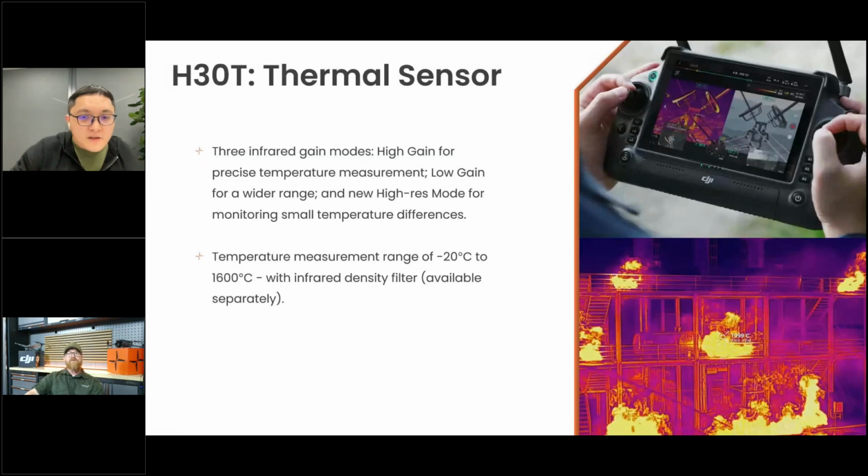With the high res mode, Jack, you mentioned that high res supports temperature, but let me clarify there. In high res mode, you cannot measure the temperature, but the details will be a little bit clearer for you to view. Yeah, that's the main difference. Excellent, thank you very much for that.